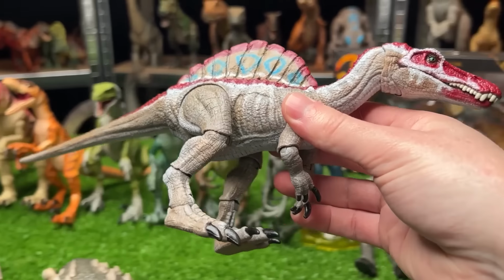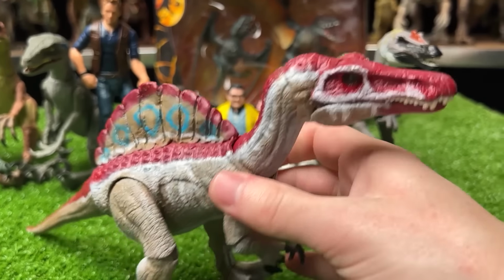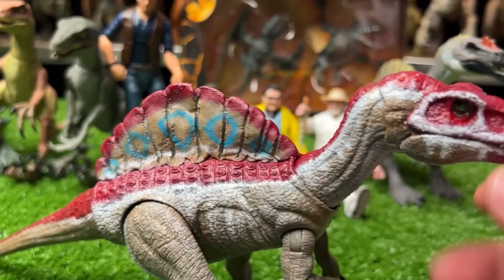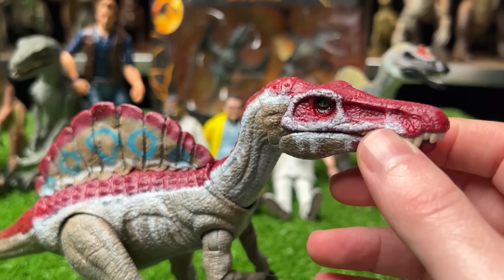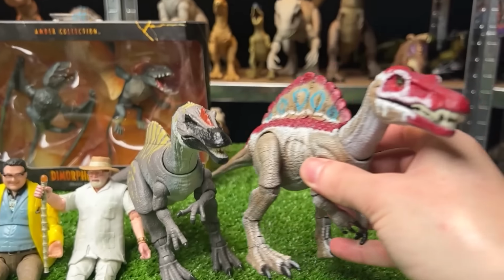Next, we're gonna go with the Hammond Collection Spinosaurus. But wait, this isn't actually a Spinosaurus figure. This actually used to be a Hammond Collection Baryonyx. You can see that the spine is actually custom made and put onto the figure, and the rest of the figure was repainted to look like a Spinosaurus. So we're gonna put this one next in line here.